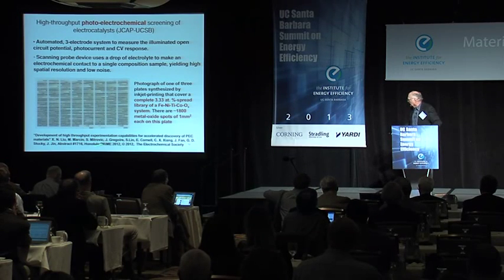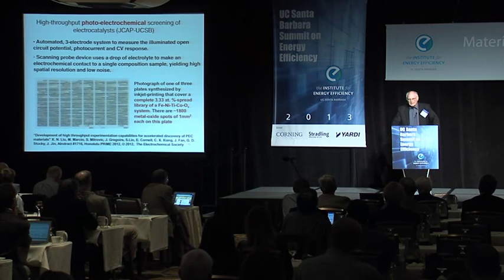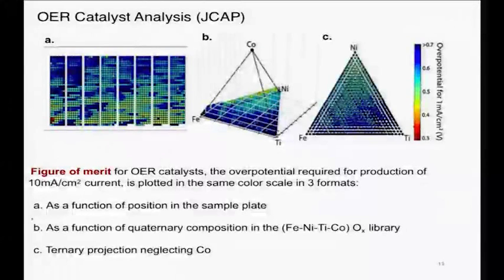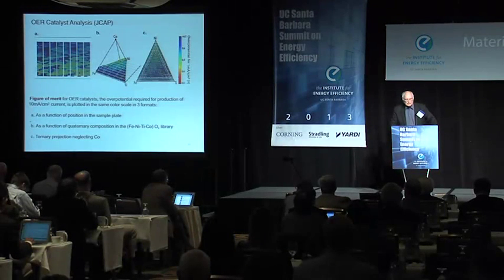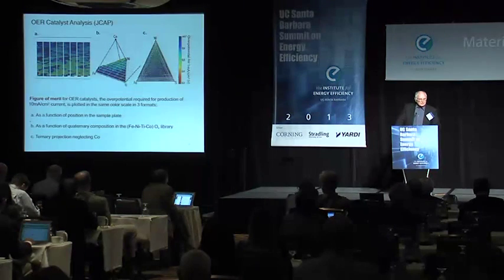This is somewhat old. This was presented at an Electrochemical Society conference, indicated here in 2012, and things have progressed significantly since then. But the point is that you can then look for systems and look for overpotential problems, and this shows the printing of that and mapping out the figure of merit for some OER catalysts. On the left side, it's a function of the position on the plate, and the right side is looking at it in context of the phase diagram for the 4 components, and then you can take slices of it as well. The blue is not good, that has the high overpotential.